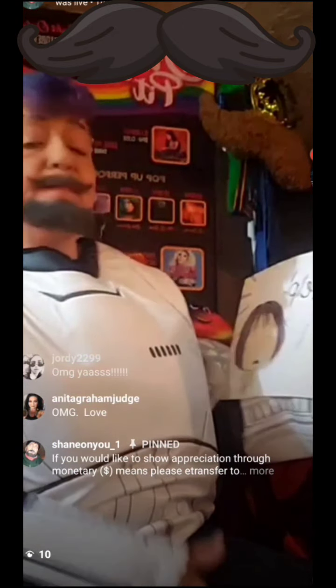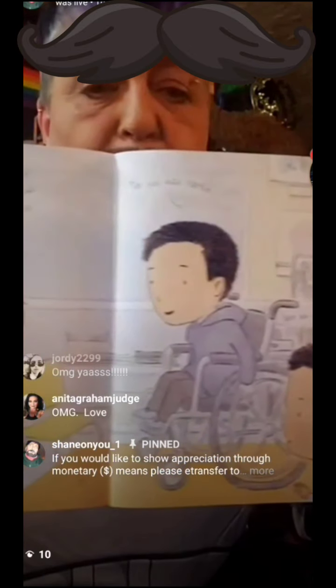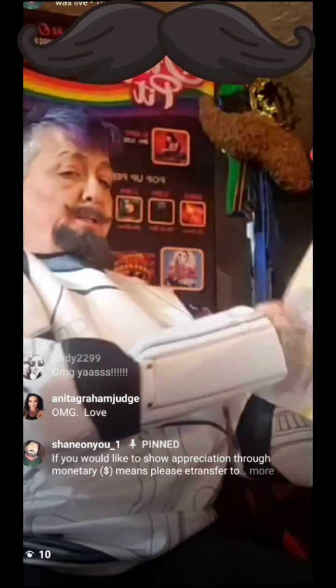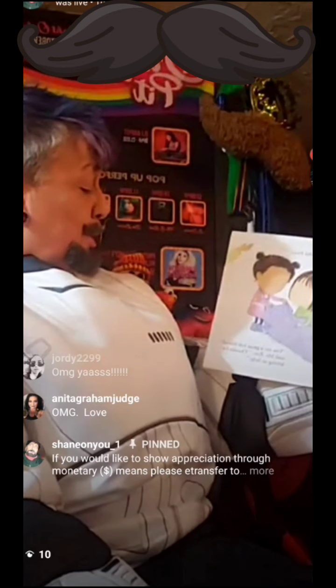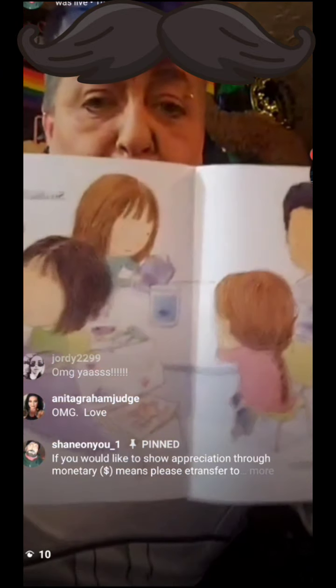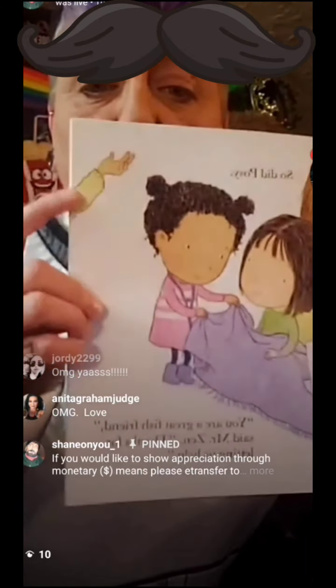Posy knew what she had to do. I need help! What can I do? The class came and helped. See, everybody jumping on board to help out. It's great. Bluey started looking better. So did Posy. You're a great fish friend, said Mr. Zen. Thanks for letting us help. Everybody's in on it. And there's Mr. Zen's hand up there.